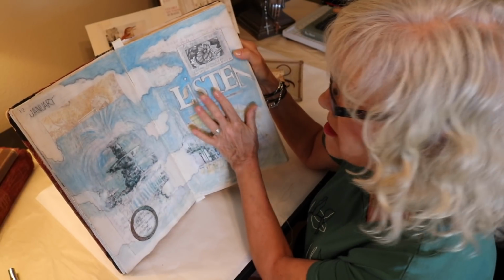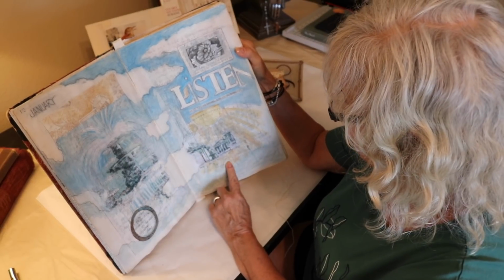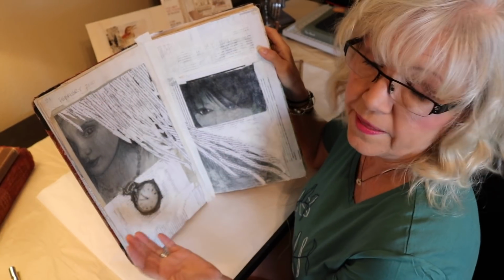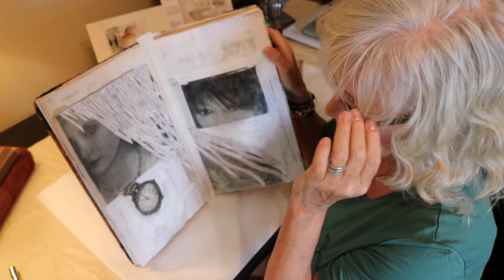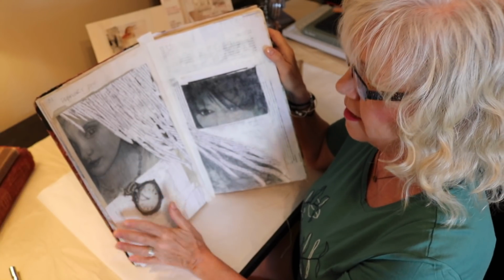This was about listening to my dreams, about wanting to go to France and wanting to go to Paris, and just listening and knowing that someday I would get there. So the last spread that I shared with you was January, and normally in January now I do a self-portrait, but I didn't do that. I hadn't started that process yet.